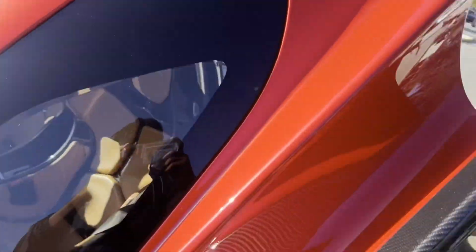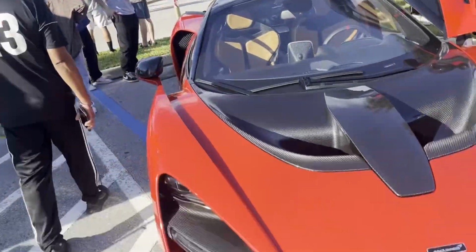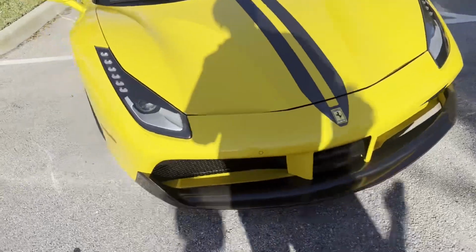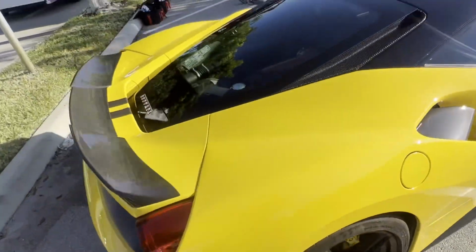I love them. You tell us taking care of the detail and everything on it. Then we got, what's this, LaFerrari? Or is it? We got a Ferrari right here, guys. Pretty clean, let's look at the engine.